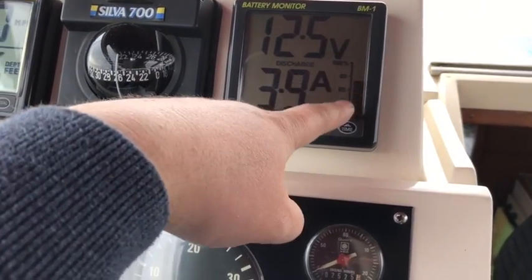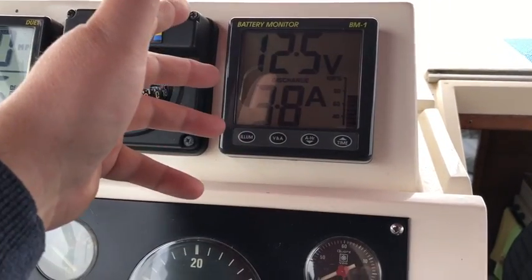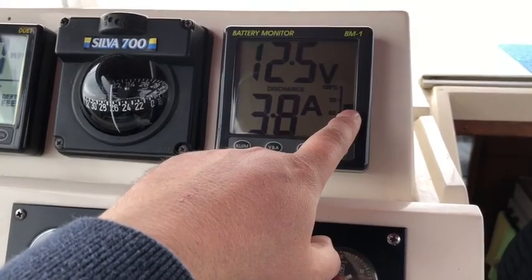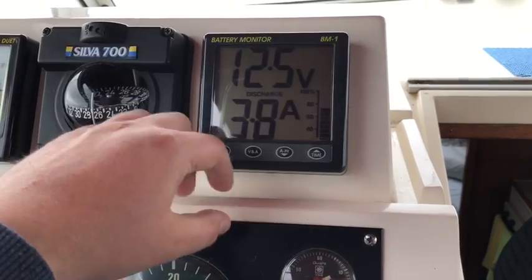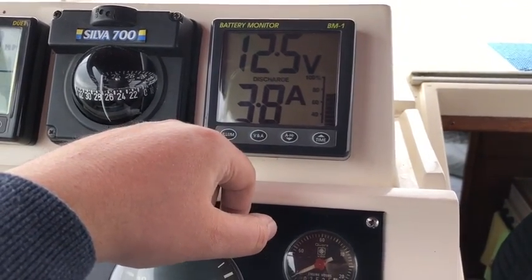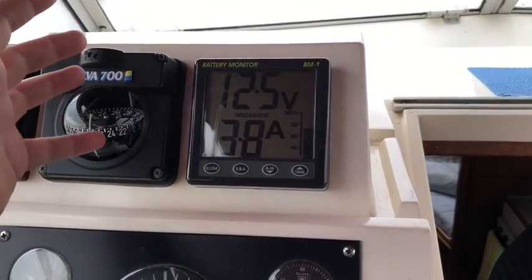This here makes absolutely no sense. It will tell you it's 100% fully charged. Just turn off the engine and immediately it will say, as it is now, 80%. It really isn't a good indication with lead acid batteries, precisely your percentage of how much you've got in them. I prefer to simply go by the voltage.